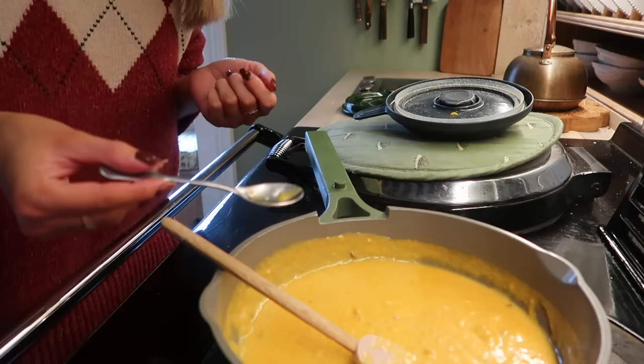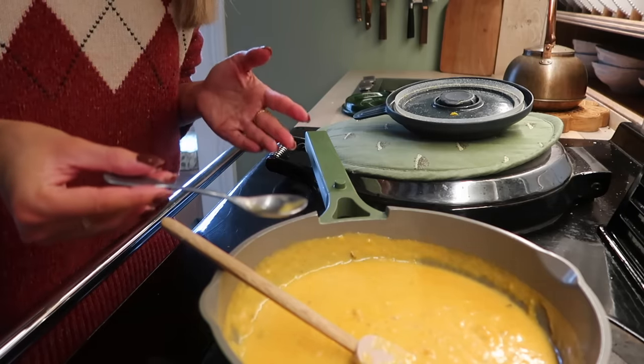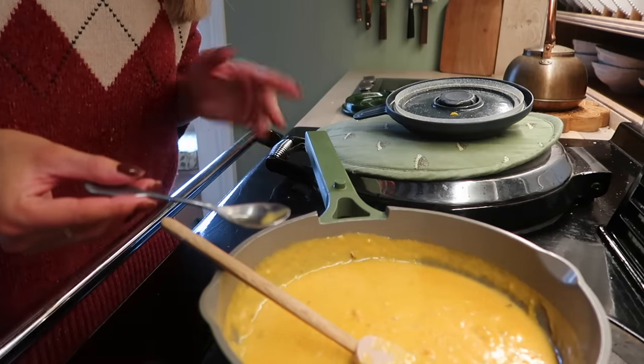Oh my gosh, the honey! I can actually taste it. That is amazing.